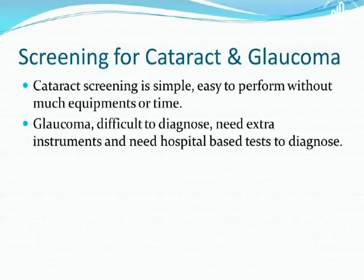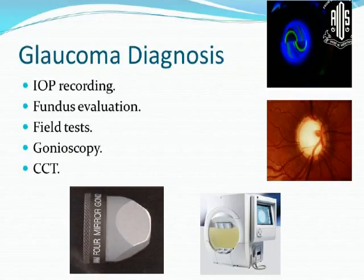But when you consider screening, it is different from cataract screening because cataract screening is easier to perform. You don't require much instrument for that. But glaucoma is difficult. It's time consuming. Even diagnosing glaucoma is difficult in field conditions. And mainly the hospital-based tests are required.